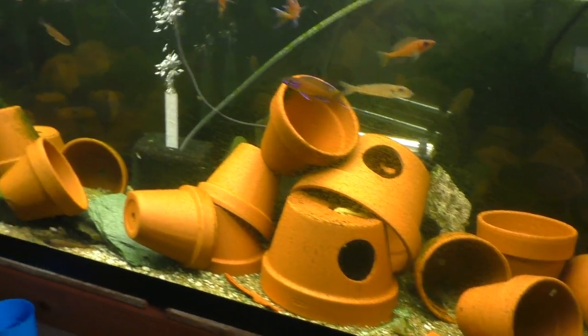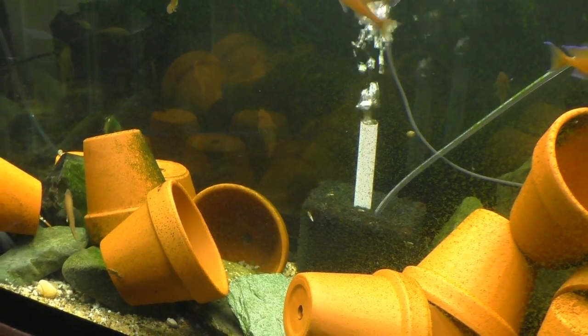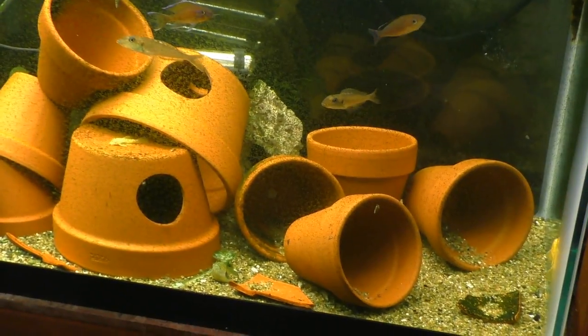You can see I got the pot garden in here. This is where I put all my extra pots. And yeah, ha ha, pot garden. But there are some fry in here. I don't see any at the moment.